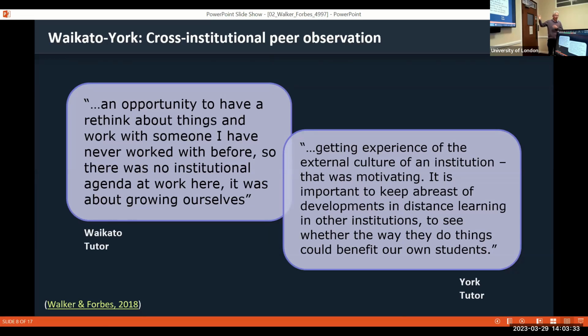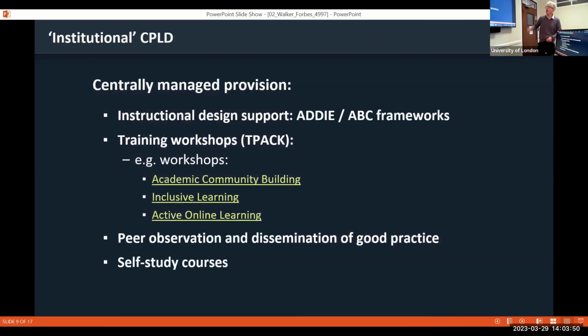You can, but also with technologies, the choice of institutional technology could be very different, as it was in this case, and this opens up new avenues for different perspectives on the art of the possible. So that's something that we've researched into the experience of tutors, and it's been very powerful.